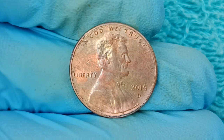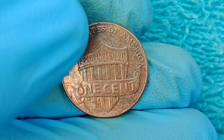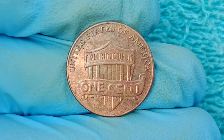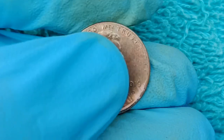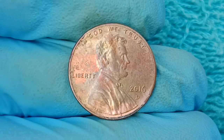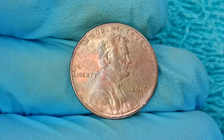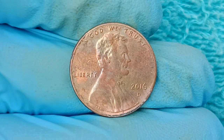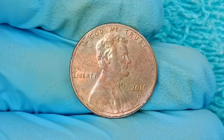And as the legend of the 2016 D-error cent grows, its story is being taught in coin collecting courses, referenced in economic studies of inflation-proof assets, and even analyzed in digital asset circles as a model of rarity-based value appreciation. And whether you are a seasoned collector, a hobbyist, or someone simply fascinated by the idea that a single penny can be worth more than entire corporations, the 2016 D 1-cent coin is proof that sometimes the smallest things hold the biggest surprises.